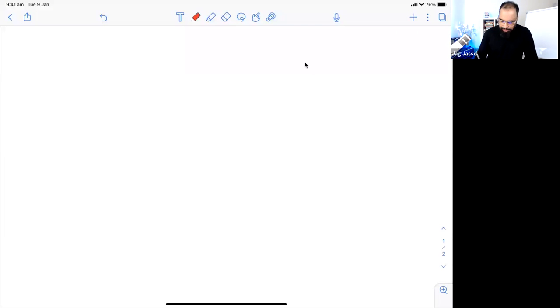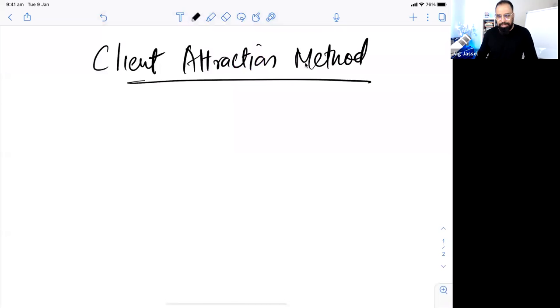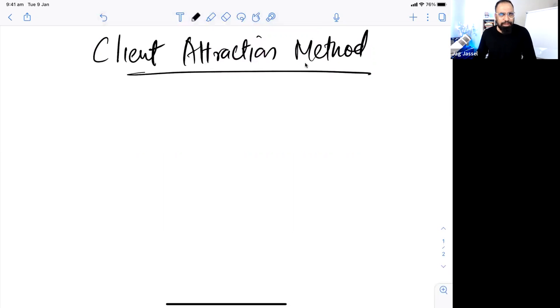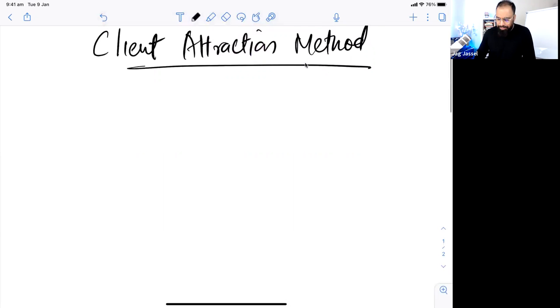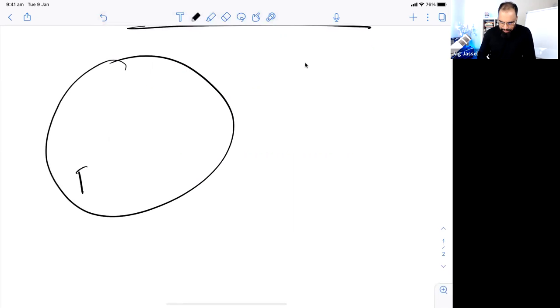So what we call the client attraction method, right? How do you attract clients in your business? What are the methods available, right? How do you make them come to you? What are the methods? So let's have a look at the different methods. We're going to go through each and every method and talk through each one, right? One of the methods which everybody talks about is the free method, right? We get clients for free, and there are different methods available within free, and we're going to look at each and every method within the free one.